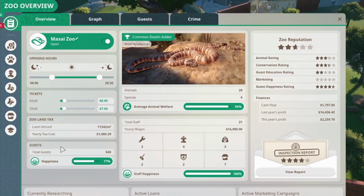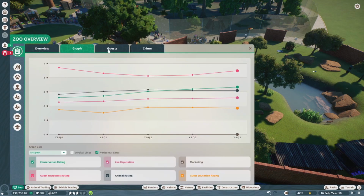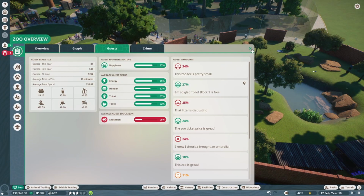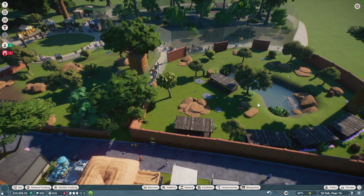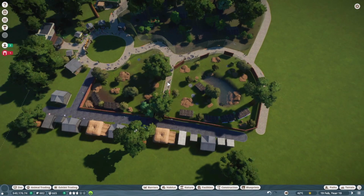Staff in general, happiness is good, welfare is good, but that fluctuates obviously because of those animals of ours. Our zoo isn't open very late. Should we make it open a little bit later? I wonder when we can pop up the price as well. I don't want to risk it right now, I don't think. Our education is really bad. People think that the zoo is really small, so those are our two things to work on. So I definitely think the merging of these habitats is going to help, so let's do that first.